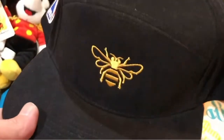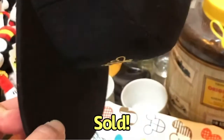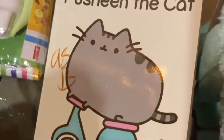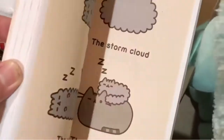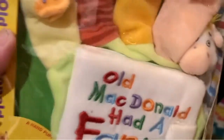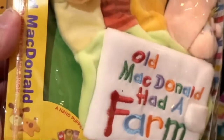Matthew got this. It is a Jack Daniel's Tennessee Honey hat from the NBA. With a B. This was a bag that Thrift Giant just gave me when they were wrapping stuff, and it's Kohl's Cares. We love it so much. I found a Pusheen book, and I've never had one. So cute for 95 cents. I have this, and my kids played with it today. You read the story, and you can do Old MacDonald Had a Farm with this, with each finger. 95 cents, new in package, not bad.